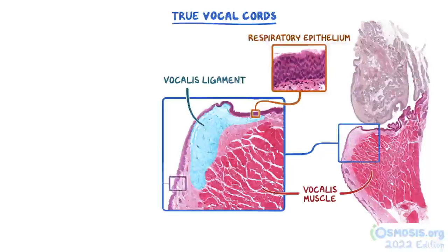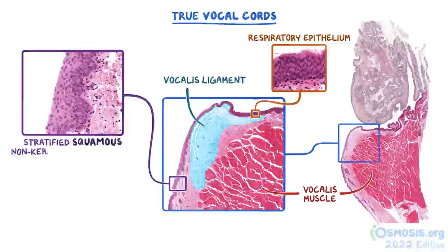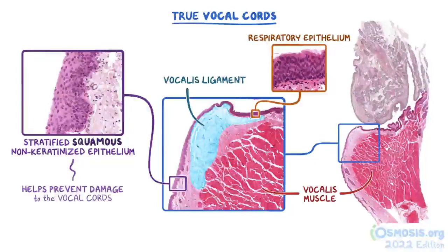The epithelium that covers this ligament is under a lot of mechanical stress when the vocal cords vibrate and hit one another in order to create sound during speech. So instead of respiratory epithelium, this portion of the vocal cords is lined with stratified squamous non-keratinized epithelium, which helps prevent physical damage to the surface of these folds. The remaining tissue between the epithelium and surrounding the vocalis ligament is the lamina propria, which consists of dense connective tissue with poor vasculature and no lymphatic vessels.